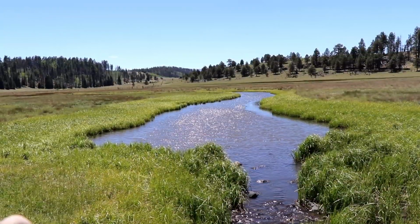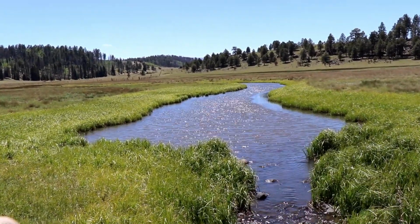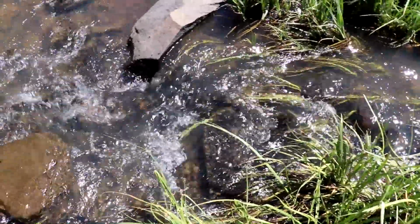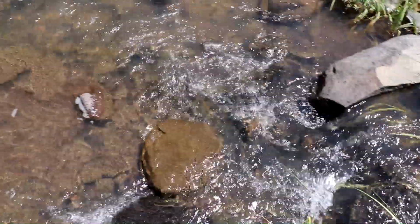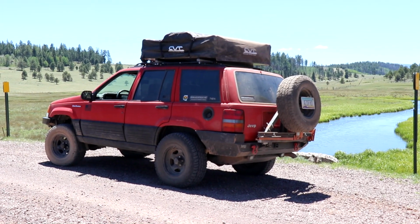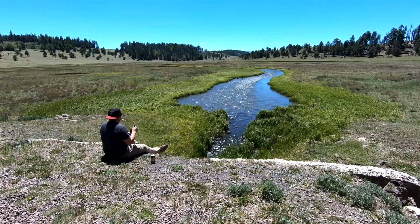And the view? Well, it was incredible. Like something out of a postcard. Even though it was windy, a slight trickle of water made for a nice, relaxing spot. I decided to grab some lunch here and enjoy the view for a while. It was just too good to pass up.